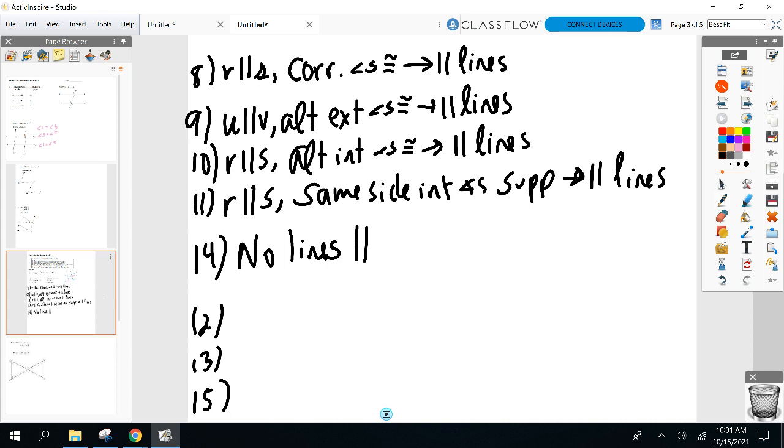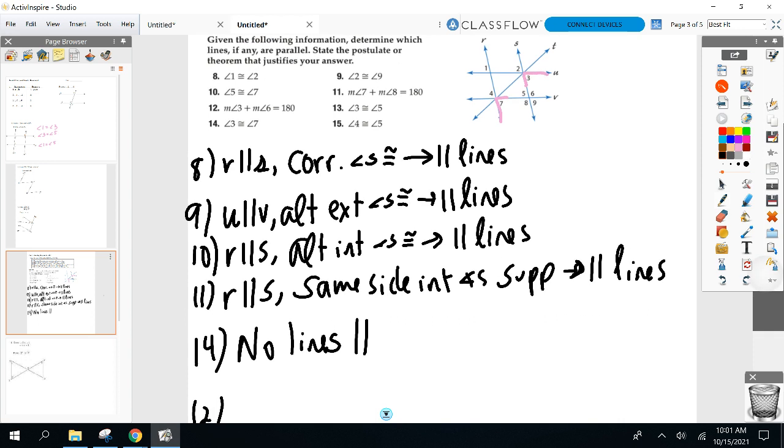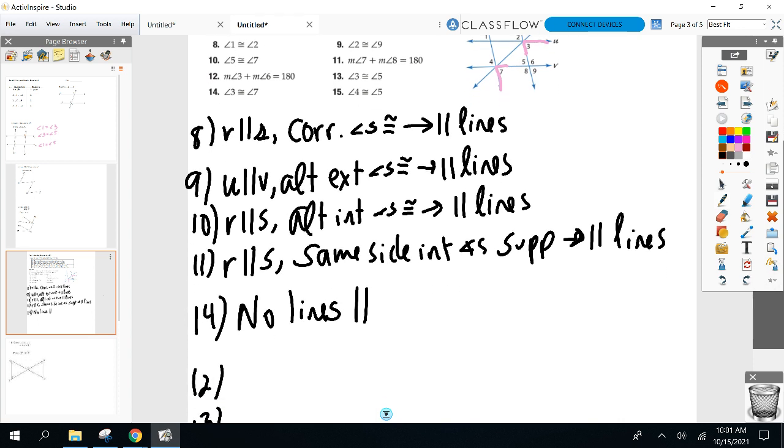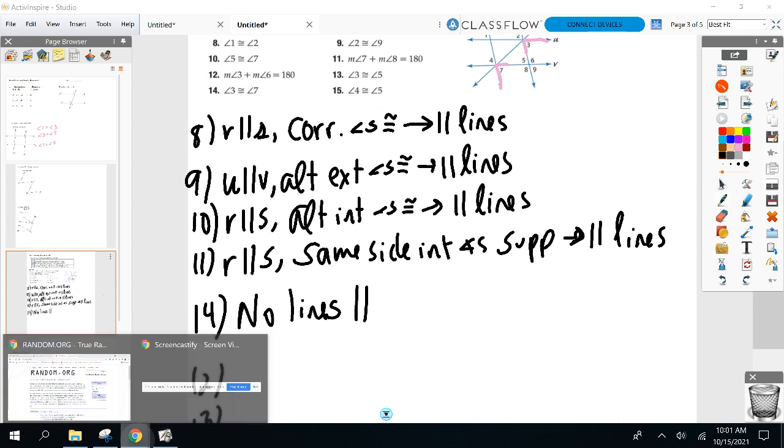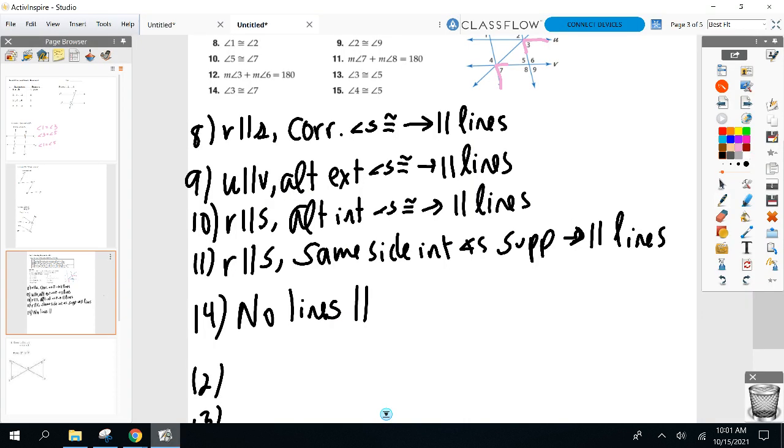Okay. I know some people are finishing, but I just want to get going so we can get to the proofs. 12, 6 and 3 are supplementary. Do you have any parallel lines? If you do, what are they? 17, Emma, did you have any parallel lines if 3 and 6 are supplementary? Good. U and V? Because they are same side interior angles supplementary. Okay.